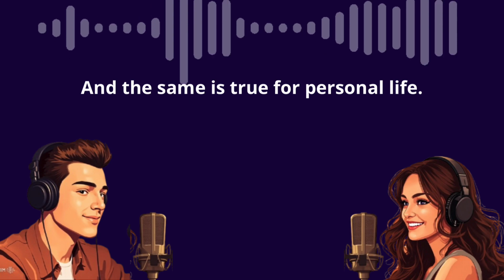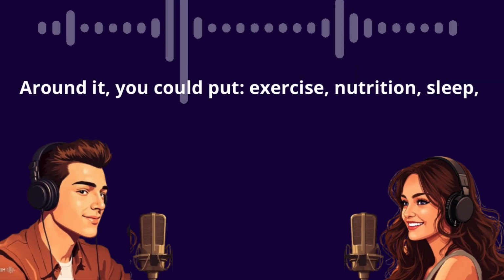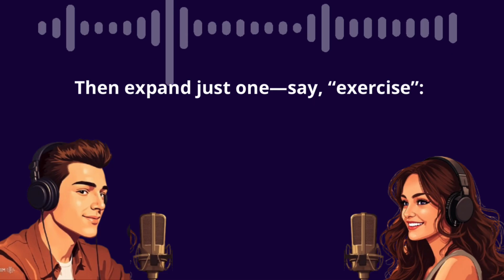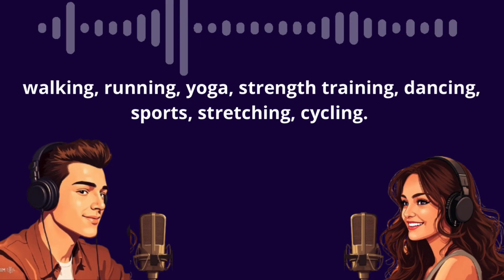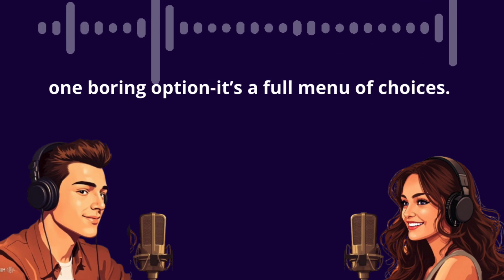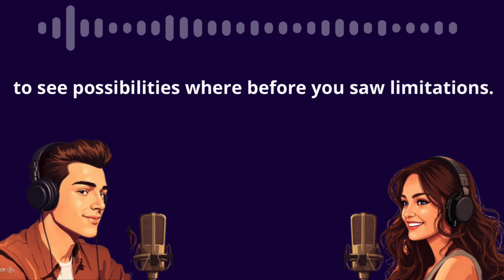And the same is true for personal life. Suppose your central goal is be healthier. Around it, you could put exercise, nutrition, sleep, stress management, hydration, daily habits, mindset, and social support. Then expand just one, say, exercise. Walking, running, yoga, strength training, dancing, sports, stretching, cycling. Suddenly, your idea of exercise isn't just one boring option, it's a full menu of choices. The Lotus Blossom Method is like training your mind to see possibilities where before you saw limitations.